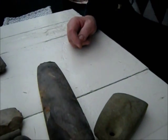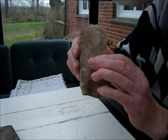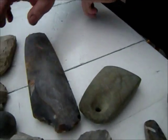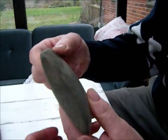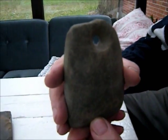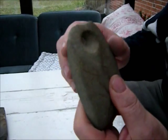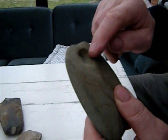And these ones, would there have been a wooden handle on that also? Yes, I'm sure all of them have been, if they have been used. And so this one that has the hole, I don't know really why. Maybe they have had a rope through it, so that they can carry it. So there must be a history why. Just to make such a hole, it's not so easy. No, and so beautiful, because it's difficult. Up here, normally it will crack.